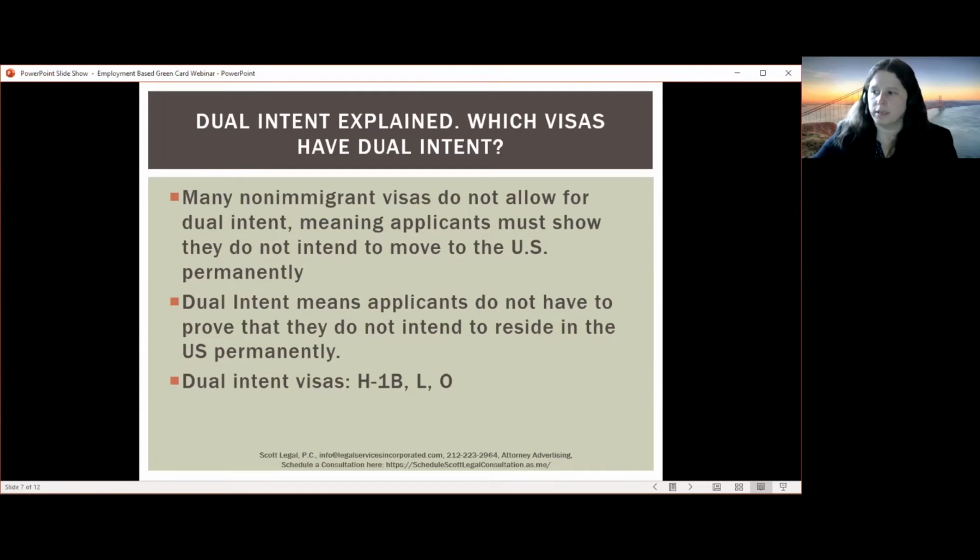So, the clear dual intent visas are the H-1B and the L. There are also some more quasi dual intent visas like the O and the E2. Those are ones where it's less clear, but generally the way the government will treat that visa is if you have an I-140 pending or approved, that doesn't necessarily prevent you from renewing your visa. It's just something that you may have to discuss with them in terms of your plans.